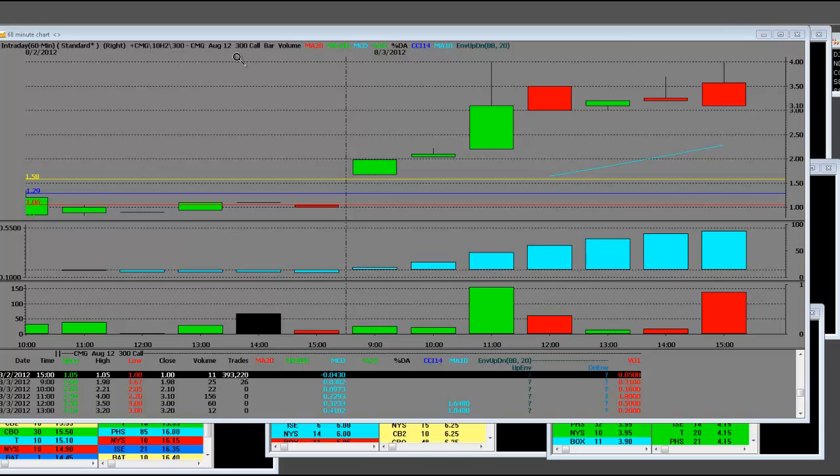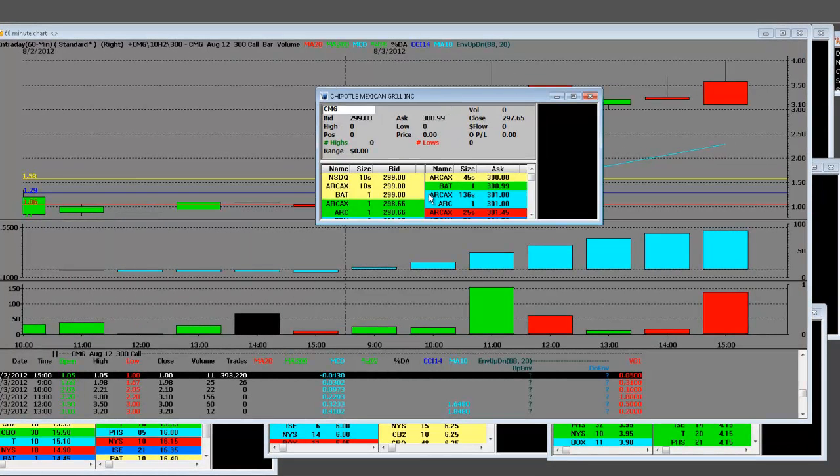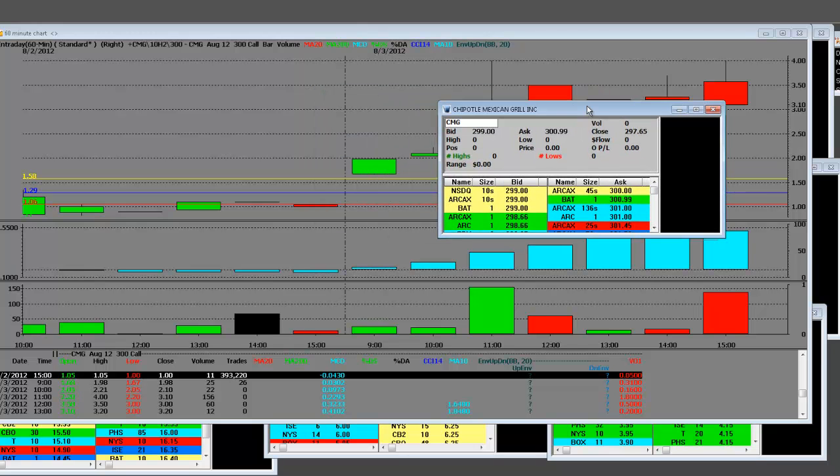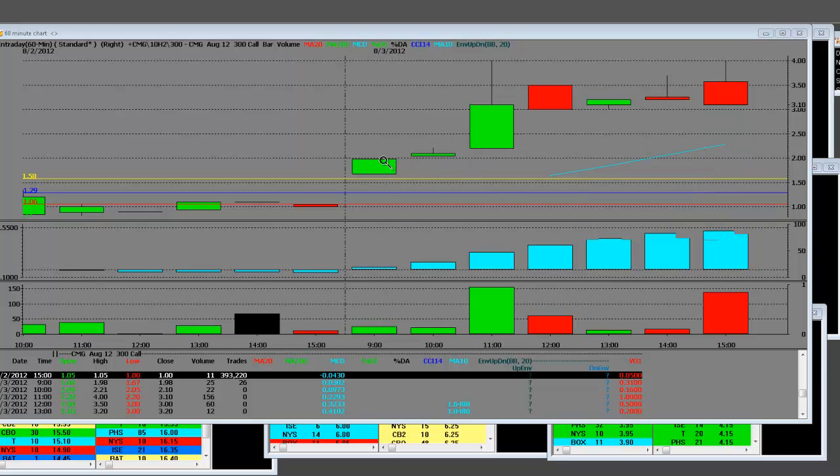Pre-market, CMG, August 6th. The equity of CMG, which finally broke out, that we called for that long trade. We bought options on it in several accounts. The thing that we would like to tell people is this is a 60-minute call chart, and these were at $1, and they traveled right up to $4.